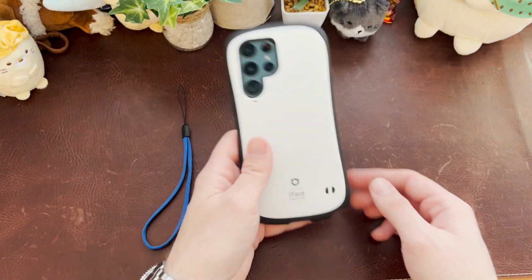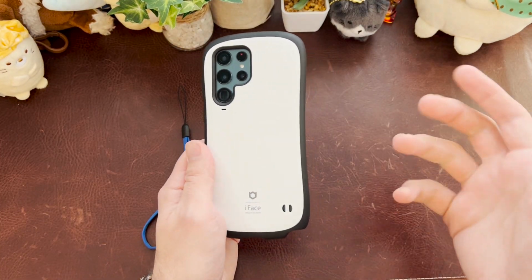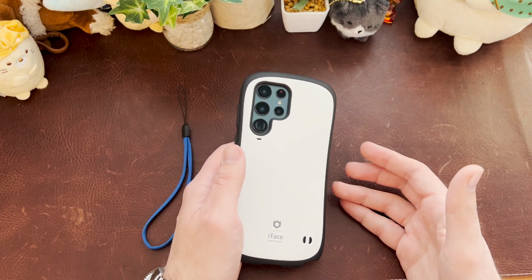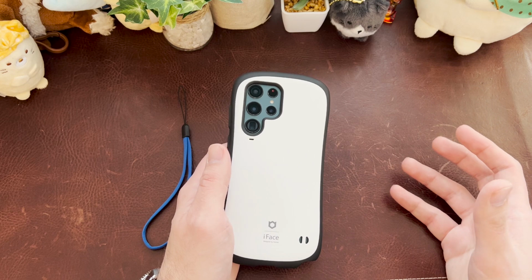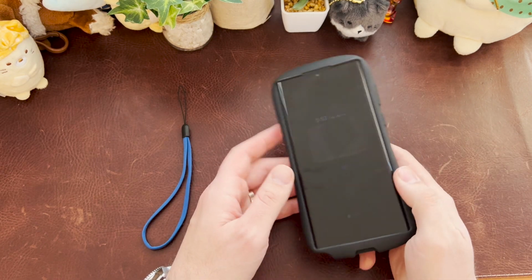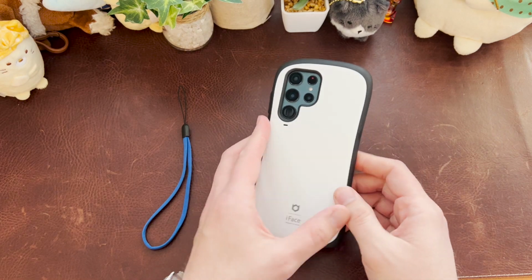If you're okay with a slightly bigger case, if you're okay with this design, which I think is kind of cool, tapered in, something different, your friends aren't going to have this. They have wild colors a lot of times on these First Class ones, but really cool stuff to protect your phone at a reasonable price.